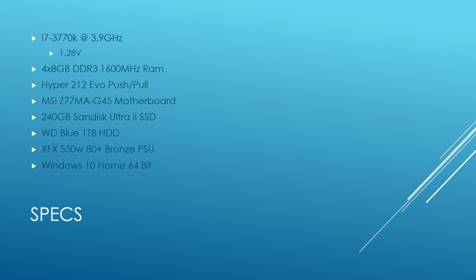So we got the 3770K at 3.9 gigahertz basic overclock, 32 gigabytes of memory, Hyper 212 Evo and push-pull. Motherboard's okay. I really couldn't get much more than like 441. I felt comfortable with 3.9, so I kept it there. Got the 240 gig SSD, got a good power supply and running Windows 10 Home 64-bit.